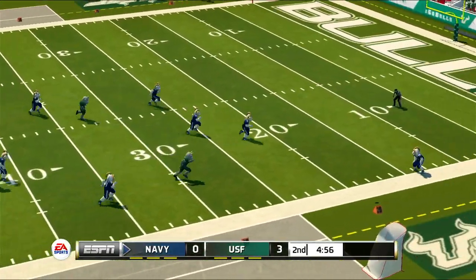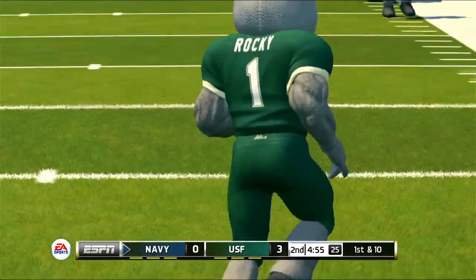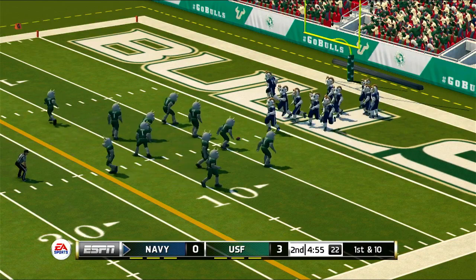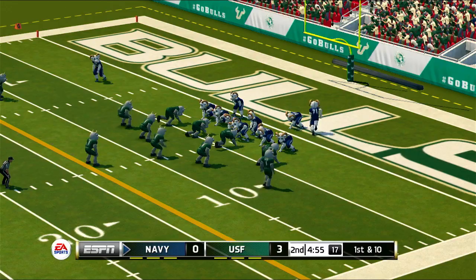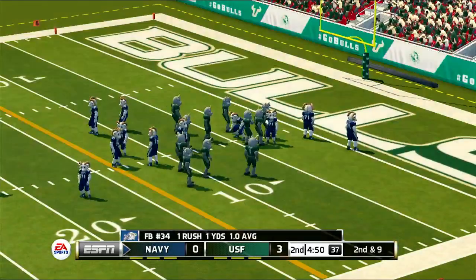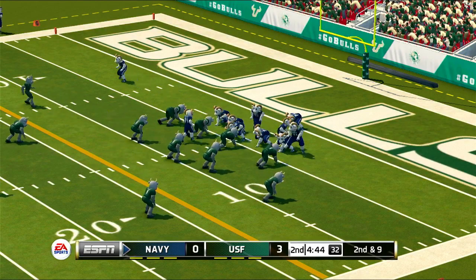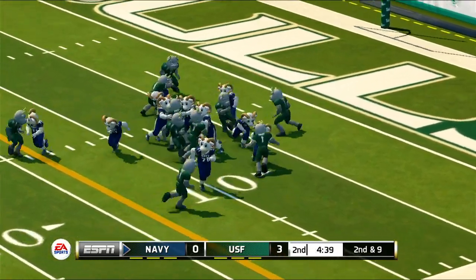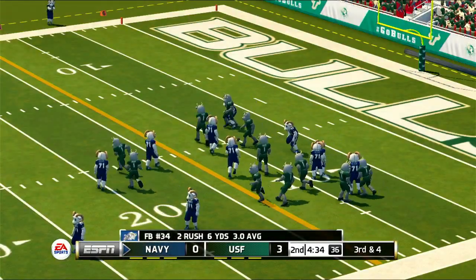He punts it away, and it's a great kick. Great job by the punter of getting the ball inside the 20 and turning over field position for his defense. With one quarter down, I really haven't seen too much separation between these two squads. Might be neck and neck the whole way. Takes it up the middle for a nice run. 3, maybe 4 yards there on the option to the fullback.